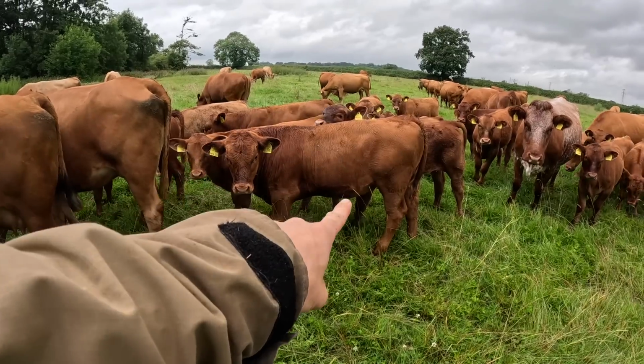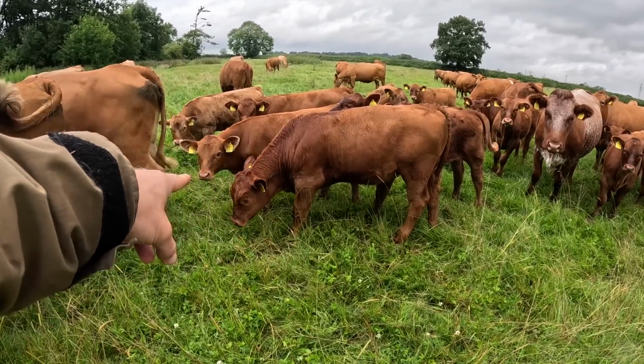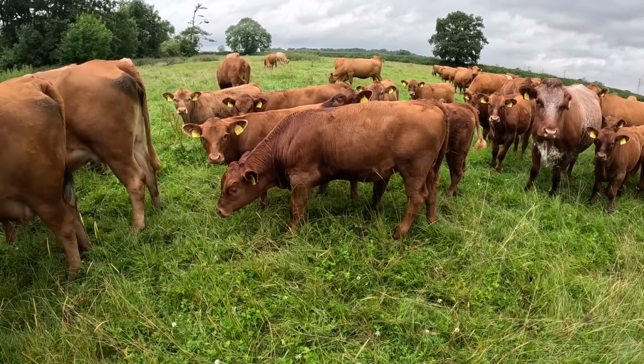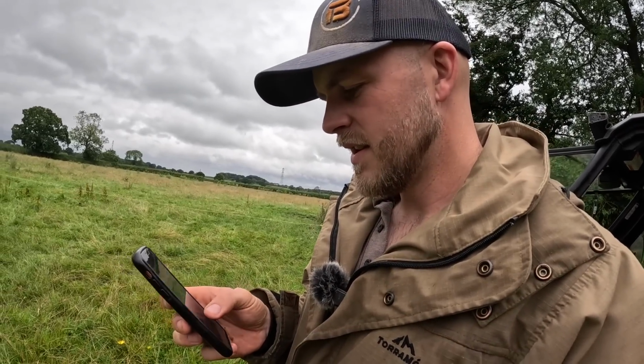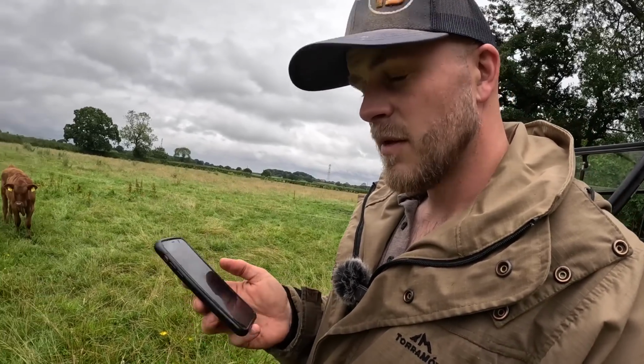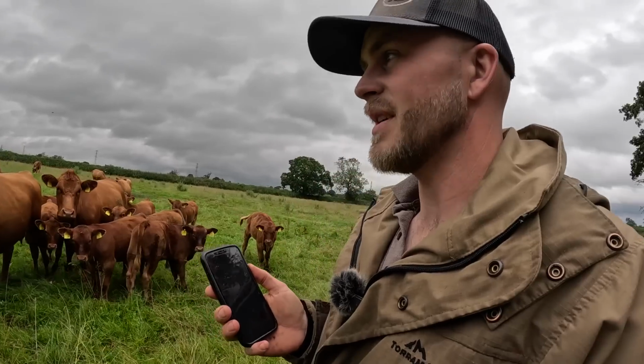And this one. See this one here? This one is one of my AI calves, WG24, which means it's a heifer, Wolfgang, and it was born in year 24. That's how we do our tags. Looks a fair meaty piece of kit, so I thought I'd just look on and see what it weighed when it was born. 44 kilos. So it wasn't a massive calf. Phew, it looks meaty now.